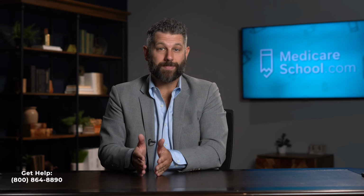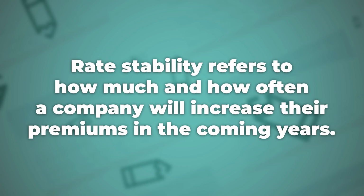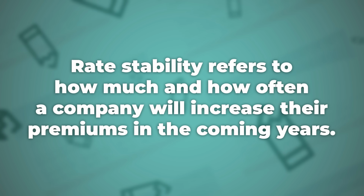Initial rates are important, but we have to consider what the rate stability of a company will be. Rate stability refers to how much and how often a company will increase their premiums in the coming years. Some companies will have lower rates initially, but then have much more drastic increases, making those initial premium savings no longer valuable. Other companies may have a slightly higher initial premium, but over the long term, we see that they have fewer and less drastic increases. This leads to much more stable rates and a much better financial decision over the course of retirement.